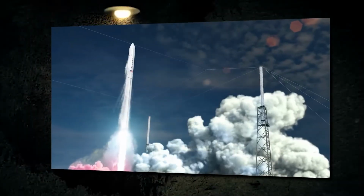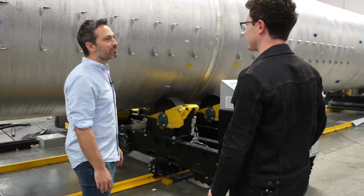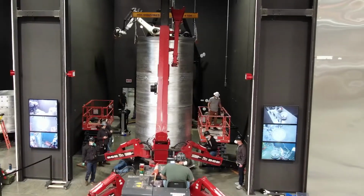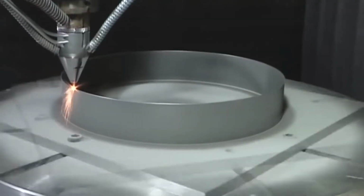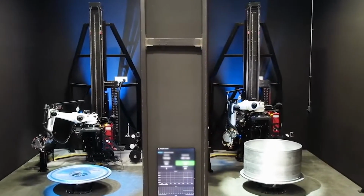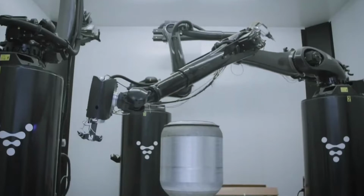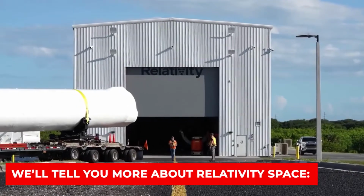With each subsequent launch of the Terran 1 rocket, the company hopes to produce more and more of the rocket using its additive manufacturing capabilities. The scale differs from other industry providers that have 3D printed components because folks at Relativity are 3D printing not only tanks, but also their engines. They're also attempting to achieve a 95% printed vehicle. Terran 1 is currently 85% printed en masse. Next, we'll tell you more about Relativity Space.